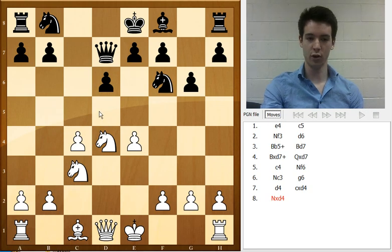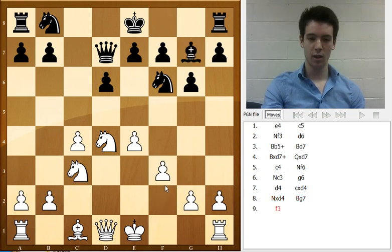White controls the center. It's not easy to play d5 for black, and he has some space advantage. This is probably the reason why Carlsen played this line. Here's a slight space advantage, and it is maybe more comfortable to play with white. Bishop g7, f3, and now Anand played rather unusual queen c7.